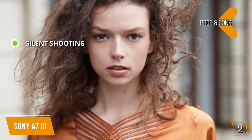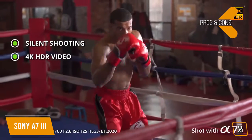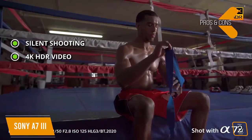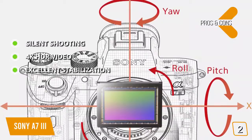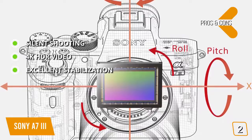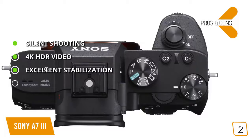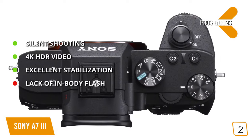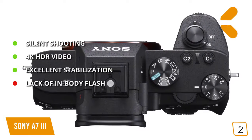Focus joystick. The focus joystick this camera also features will give you the ability to adjust focus on the fly without much effort. The pros are silent shooting. This camera barely makes a sound even when you're zooming in. 4K HDR video. You can expect the very best quality video playback from all of your recordings with this camera. Excellent stabilization. The 5-axis stabilization system reduces blur and distortion to preserve the quality of your photos and videos. And for the cons, the lack of in-body flash isn't that big of a deal, but it can be somewhat of a hindrance when shooting in low-light environments.